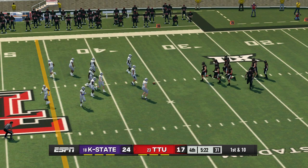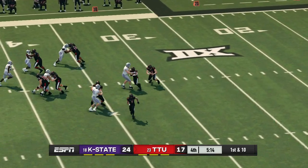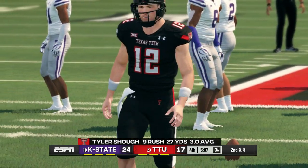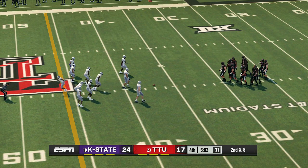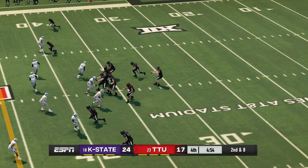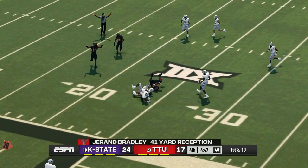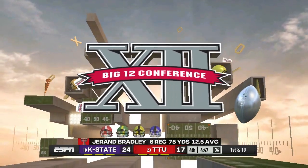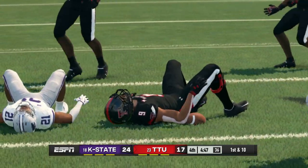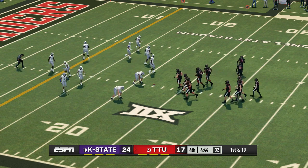From their own 35-yard line. First down. And he makes it out to about the 37-yard line. To go long and does. Tackle around the 22-yard line. It's first down and 10 now after picking up some great yardage through the air.